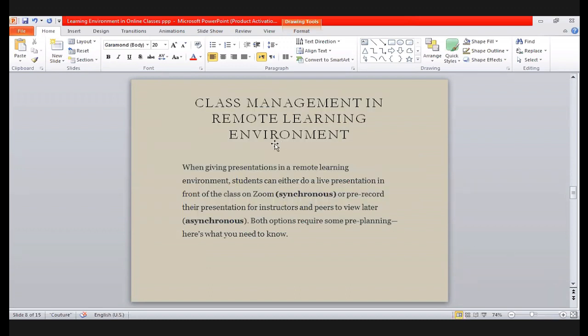Okay, so we have class management in a remote learning environment. In the traditional one, you sometimes can be the boss, just giving orders, and you expect discipline from the students. Here, it's not an easy task to achieve, I think, because when giving a presentation in a remote learning environment, students can either do a live presentation in front of the class on Zoom, synchronous, referring to Arena's word at the beginning of the session, or pre-record the presentation for the instructor and peers to view later, asynchronous. Both options require some pre-planning.